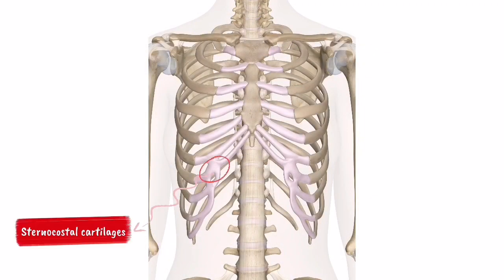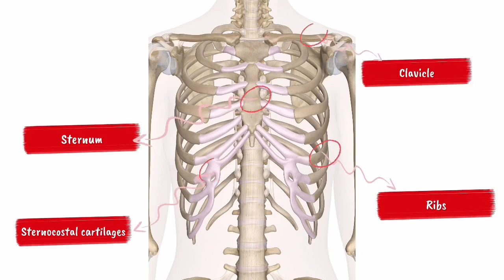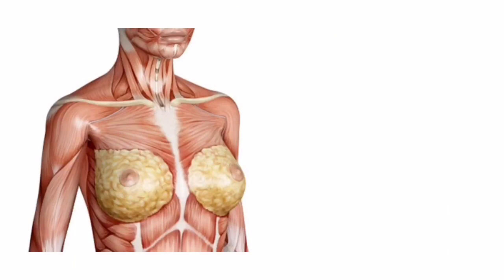So let's dive right into the anatomy, and then thereafter we will get into the workouts that I do regularly to give me that perk, that firm, that roundness, and then hopefully it can help you as well. Basically, the chest is made out of the sternal costal cartilages, the ribs, the sternum, and the clavicle that make up the chest. And on top of the skeleton, you have the two pectoral muscles, which are the pectoral major on the left and the pectoral minor on the right, and the serratus anterior down below.